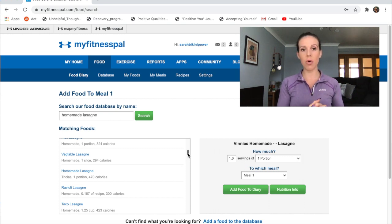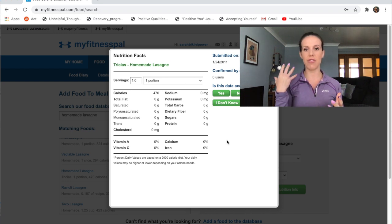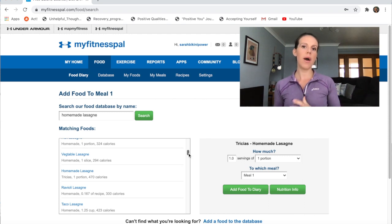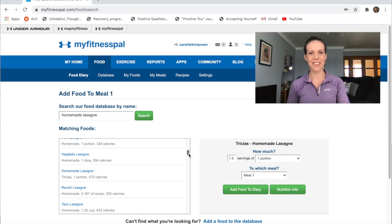So if we click on this 470 calories, you can see that it's just listed the calories there with no other nutritional information. Now this can actually be good for two different reasons. If you purely hit an overall calorie target, then that's all you're going to need. Also, if you're having a more relaxed day around your nutrition, but you're still looking to hit a calorie target, but you're not worrying as much on that day about your macronutrients, you could then use this to still input your food on that day.